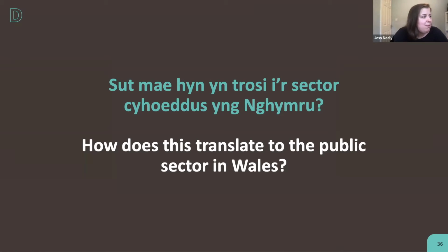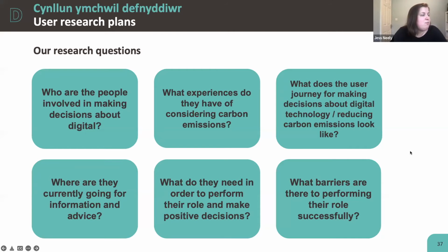So I'm just going to talk a little bit now about how this translates to the public sector in Wales, some of the research that we've been doing, and then we want to pick all of your brains and do a little activity together to see what you will think. So what we've been doing is some research with people primarily in digital or sustainability roles within the public sector in Wales.